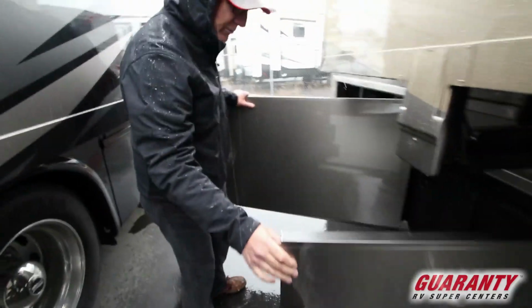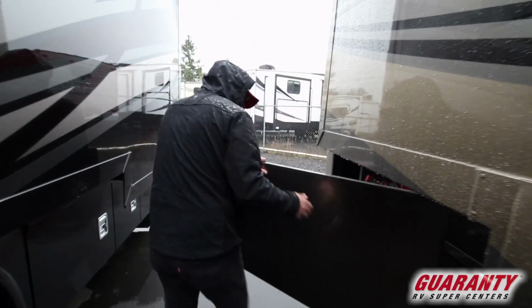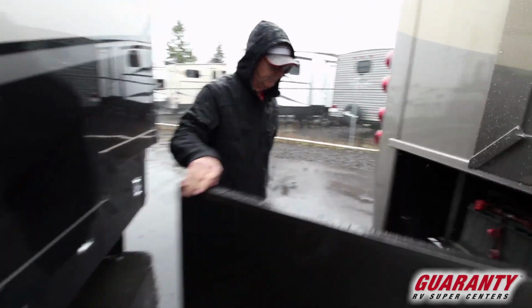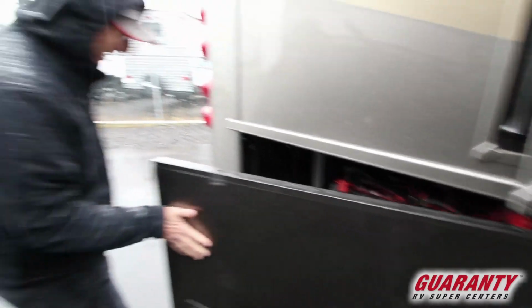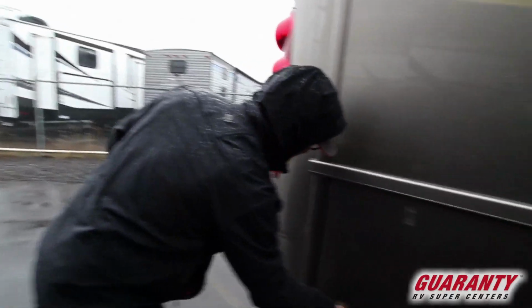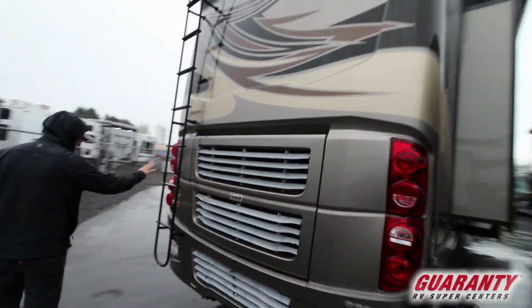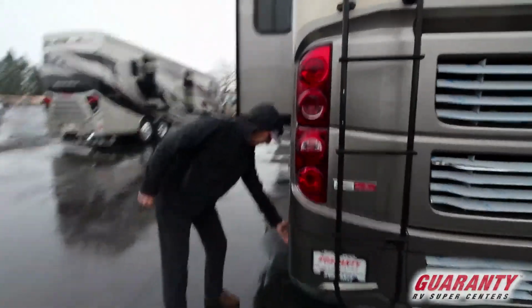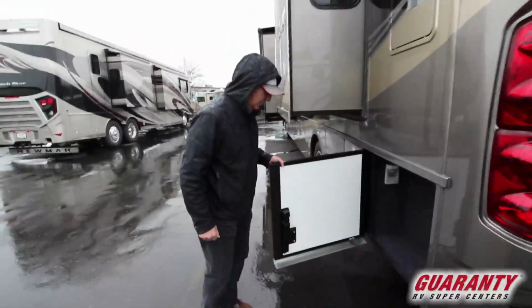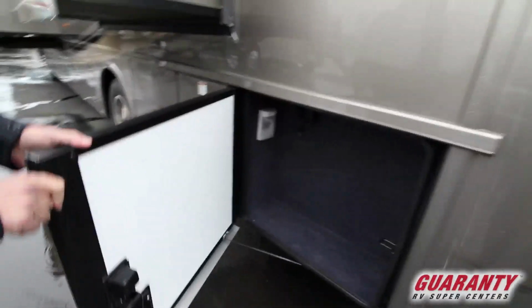Here at the rear of the coach, again, some storage. Great for small items. Our chassis batteries. Two nice large starting batteries. Our rear engine access, ladder for the roof access. As you can see, nice storage, good lighting inside.